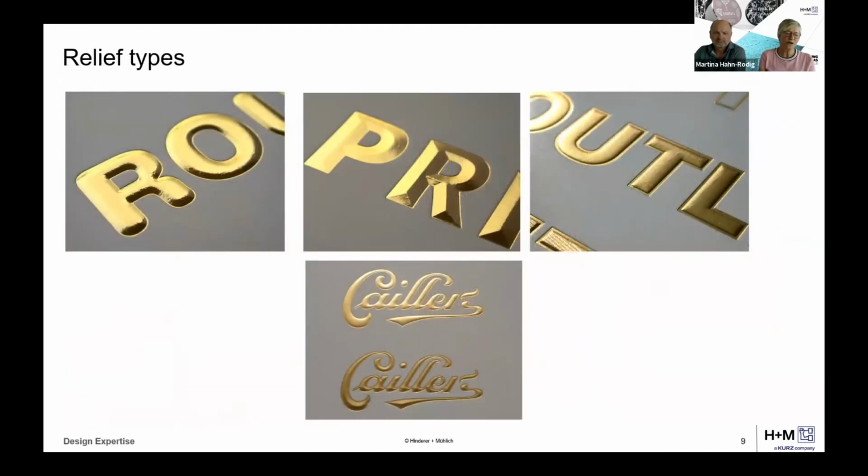Yeah, when we talk about embossing, it's very important that you do not think only about a round embossing. What we see is that I would say at least 90% of the embossings are round embossings. That is the standard type that you see here on the first picture. But please, when you have a project with embossing, remember as well that there are many other types of embossing.